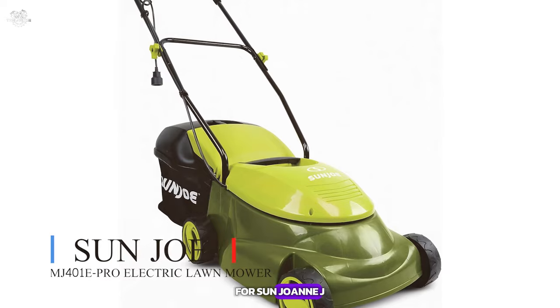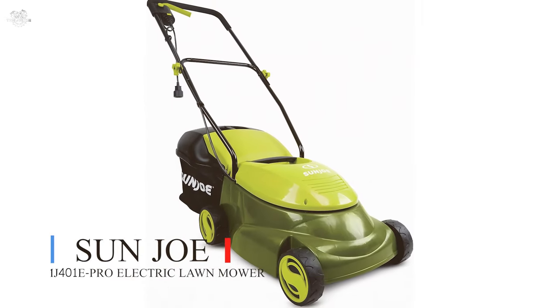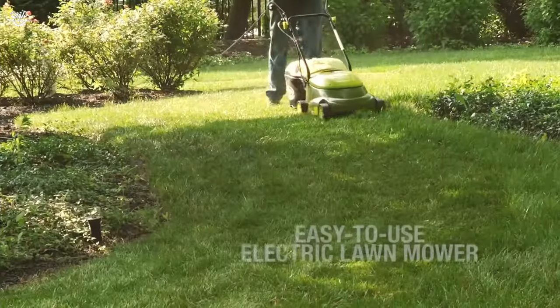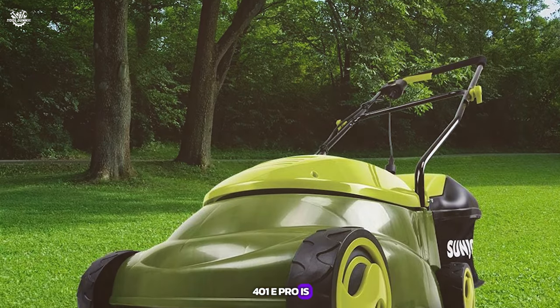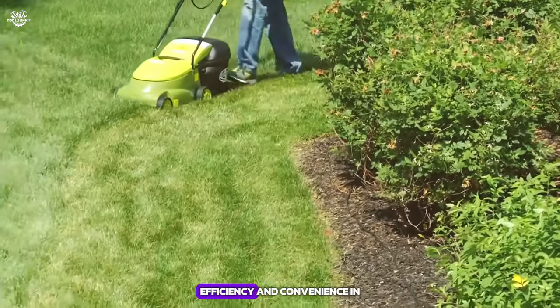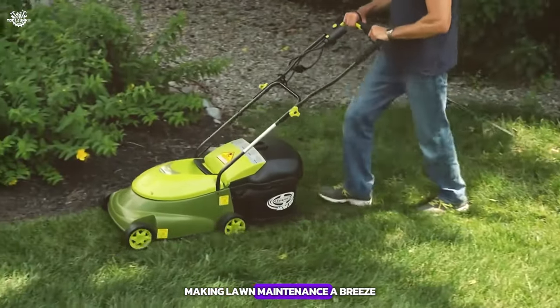Four, Sunjo MJ401E Pro Electric Lawnmower. The Sunjo MJ401E Pro is a compact electric lawnmower designed for small to medium-sized lawns. It combines power, efficiency, and convenience in a user-friendly package, making lawn maintenance a breeze.